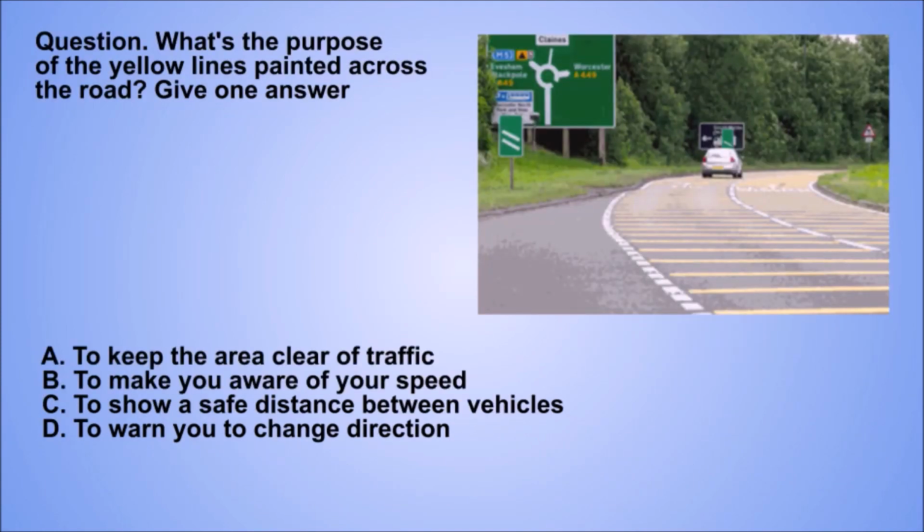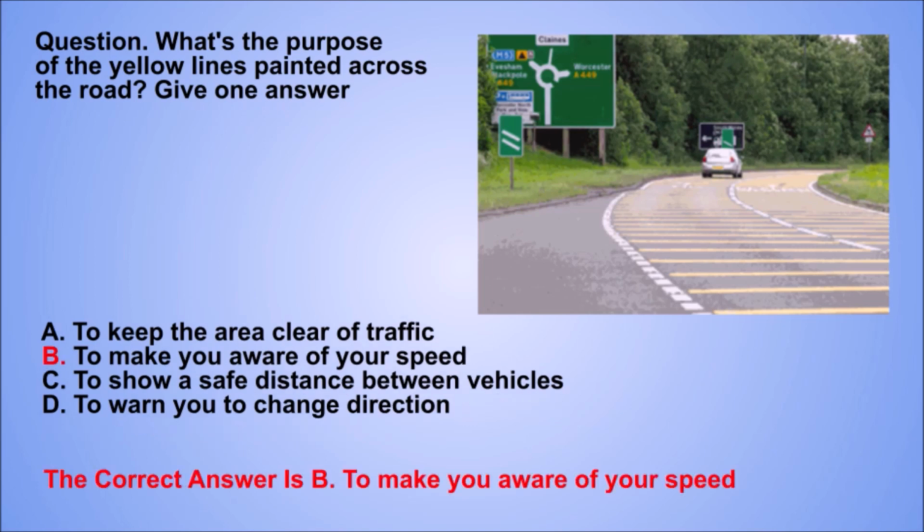Question: what's the purpose of the yellow lines painted across the road? Give one answer. A. To keep the area clear of traffic. B. To make you aware of your speed. C. To show a safe distance between vehicles. D. To warn you to change direction. The correct answer is B.